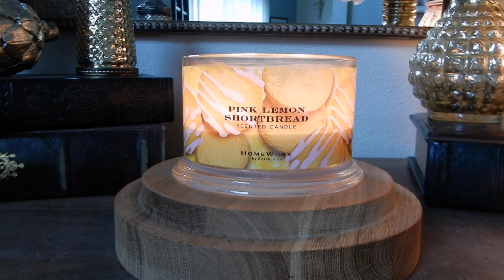Quite frankly, I'm surprised I didn't gain more. The sugared citron note is more of like a sweet lemon. This is definitely a sweet scent, but it's not cloying at all. And as far as buttercream, I don't know about buttercream, but I do get kind of like a sugary glaze type vibe. I mean, obviously like you're seeing in the sugar, geez Louise, the lemon shortbread cookies here.